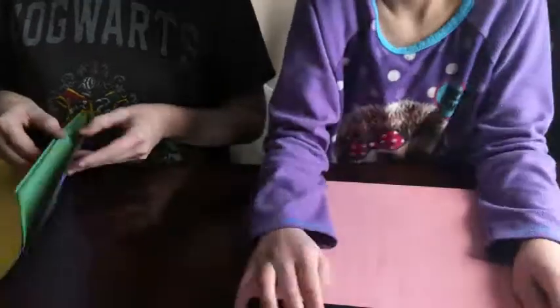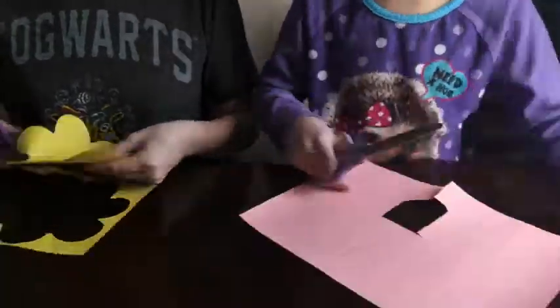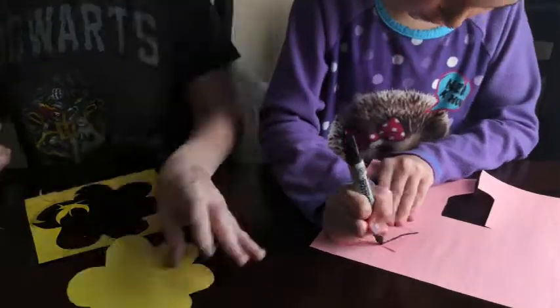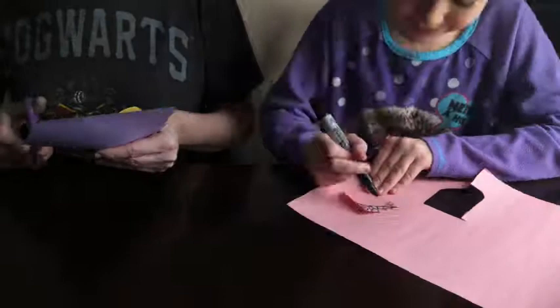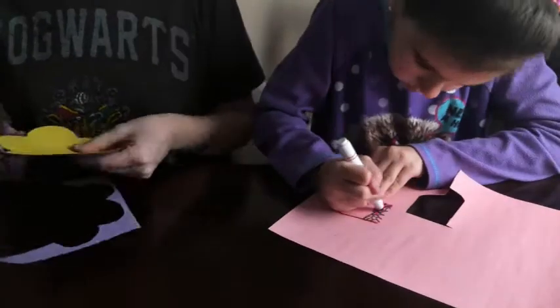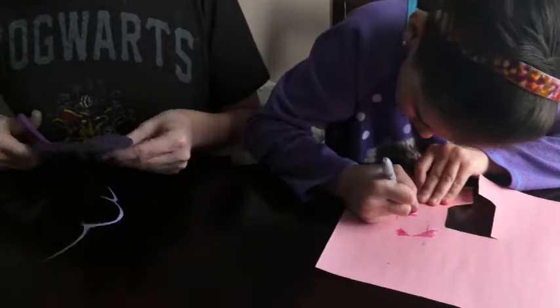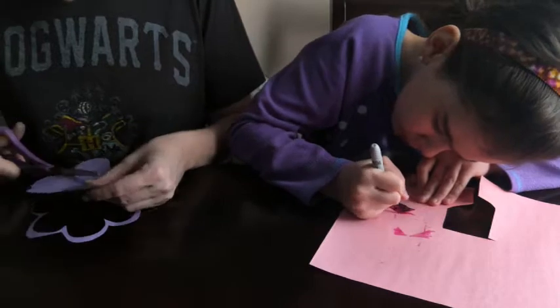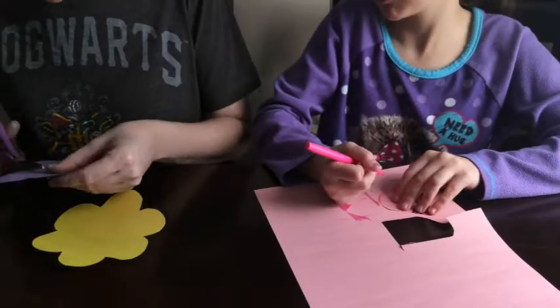So after talking about the basic needs of plants and the four main parts of a plant, I actually wanted to design and create some plants for you guys. So the first type of plant that I wanted to create, I actually had my kiddo, my daughter Rain, come sit next to me, and we both created our own flowers.